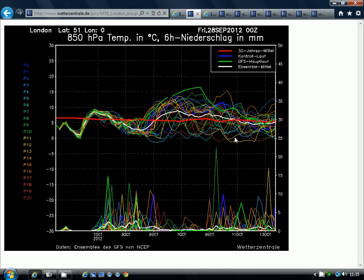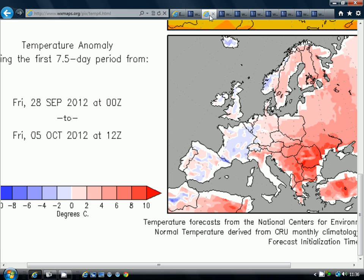Many of the lines dip back again, and notice these precipitation spikes come back at the end of the ensemble, so we get this drier period here from around the 5th through to around the 9th. Then the precipitation spikes come back, and before that we've got a lot of precipitation to come as well. So this probably isn't going to last too long, probably 3 or 4 days maybe, of somewhat warmer, drier weather.